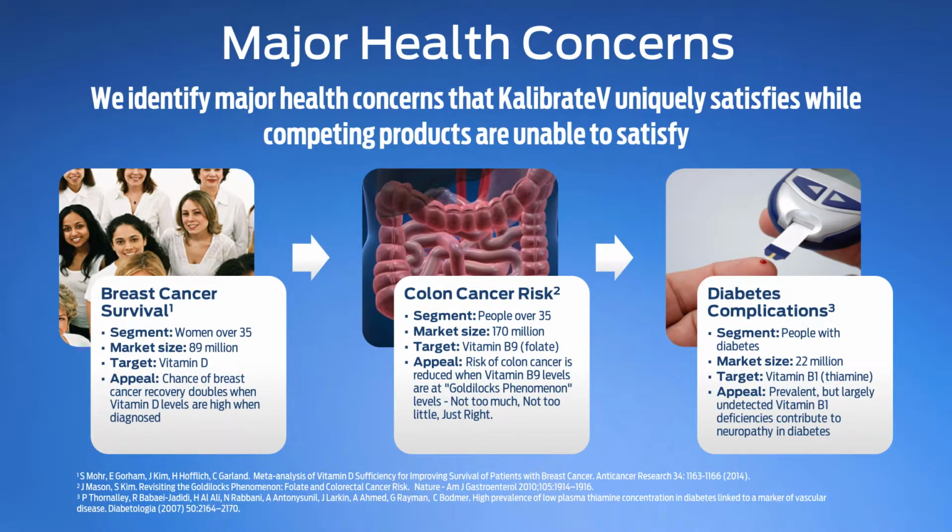The first major health concern we target is breast cancer, the number 3 cancer killer in America. We appeal to the 89 million women over 35, with the University of California peer-reviewed study demonstrating that breast cancer survival rates are twice as high when vitamin D levels are high at the time of diagnosis. These 89 million women will want to be satisfied that their vitamin D levels remain high.